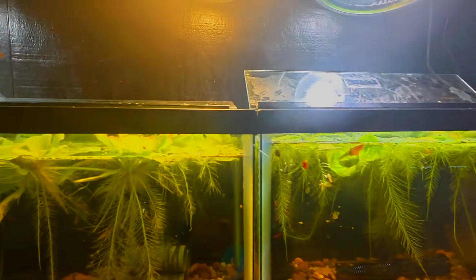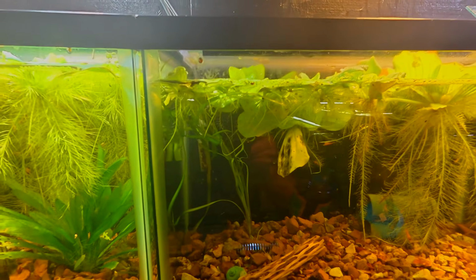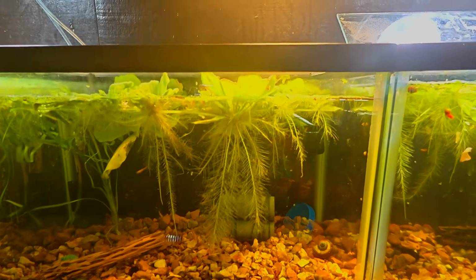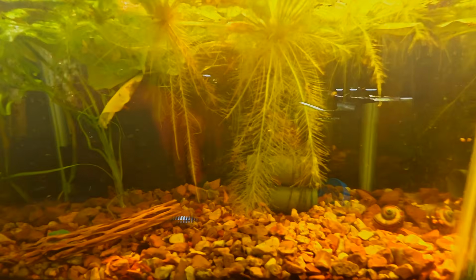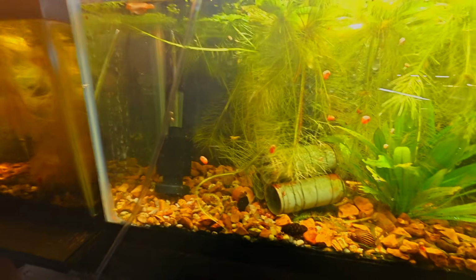And I mix up what they get. They get something different every day. Today they're getting flake food. They're not picky eaters, I don't think, but just because I don't know, I try to give them a variety. And actually, I skip feeding these tanks more than my other tanks. They don't get fed every day.